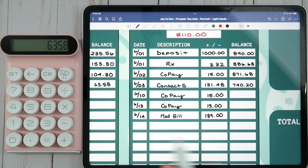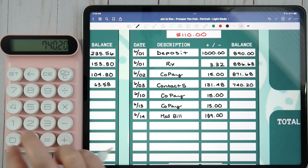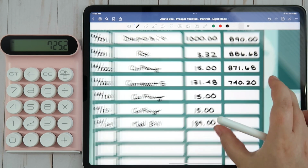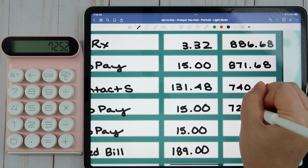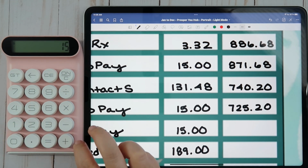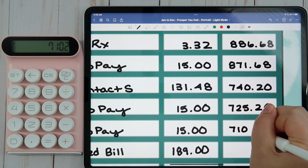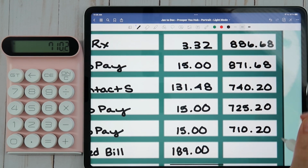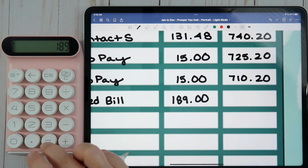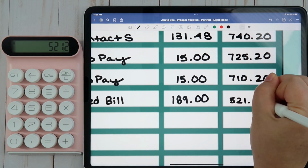And then medical, we've had a couple medical transactions come out. So we have a couple co-pays. We have my co-pay for $15, so $725.20. And then we have another copay for Julia, that was $710.20. And then $189 for a medical bill that came in. That's $521.20.